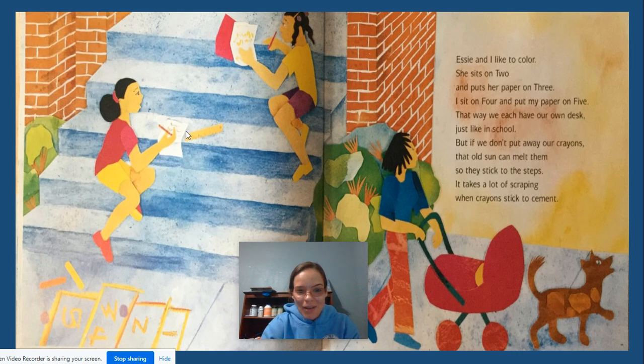Imagine if the crayons melted in the sun. I bet the steps would look like a rainbow. And look what they drew down here. Do you recognize what this is? It looks like they were playing hopscotch, just like we do sometimes.